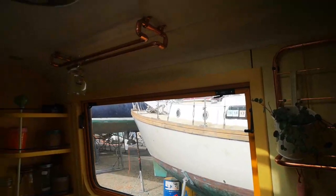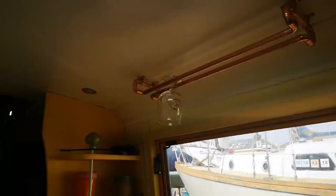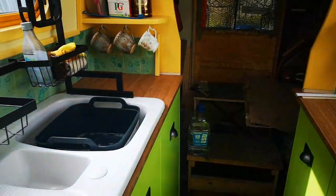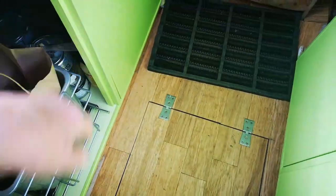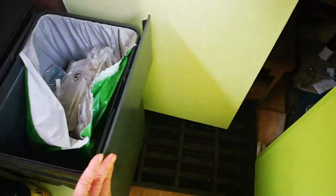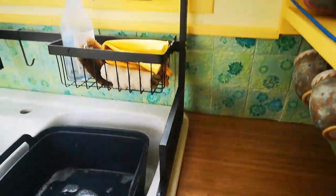Windows in, you can just see it up there. Our wine rack with one lonely glass. And we've managed to get loads of bins under here. They're those pull-out sorts, so we got 2 there and 2 huge ones there, which is really useful because when you're out on the canal system you might not always have a bin close by, so it's good to have plenty of storage.